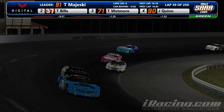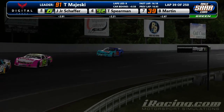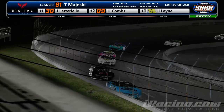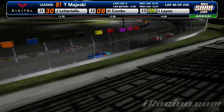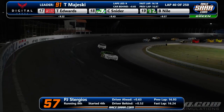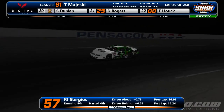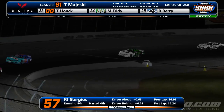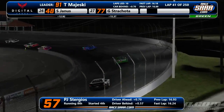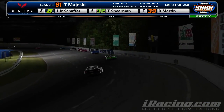Bill Martin still trying to work up towards position number 6. Kind of a blended line he's running here tonight, both working the outside groove there. A little bit of push, though, that time in turn 4, and Sturgis right there, not too far behind him. Sturgis about 0.6 of a second behind Martin. You take a look at his fast lap time here tonight, 16.24. Last lap was a 16.93. That's a heck of a lot of fall off in a matter of 40 laps. Had to keep it PG-13 for you there.